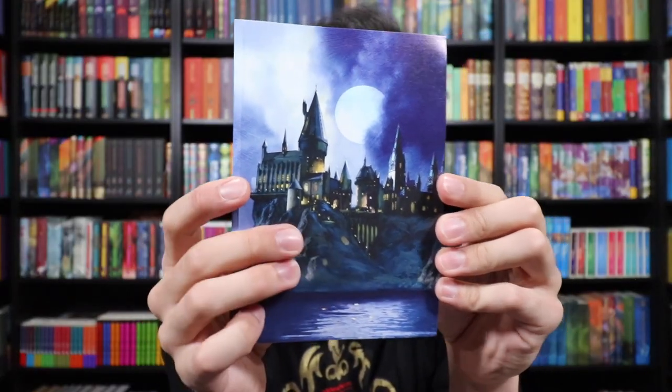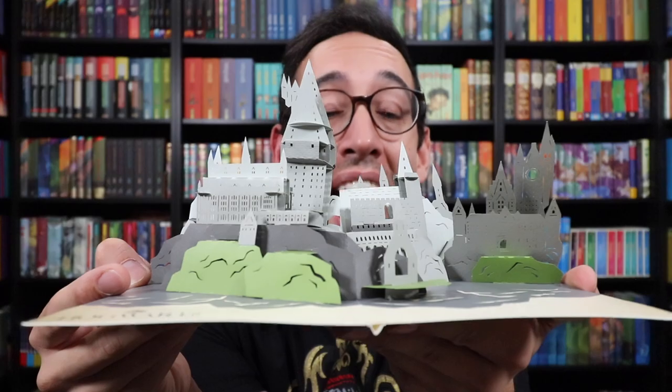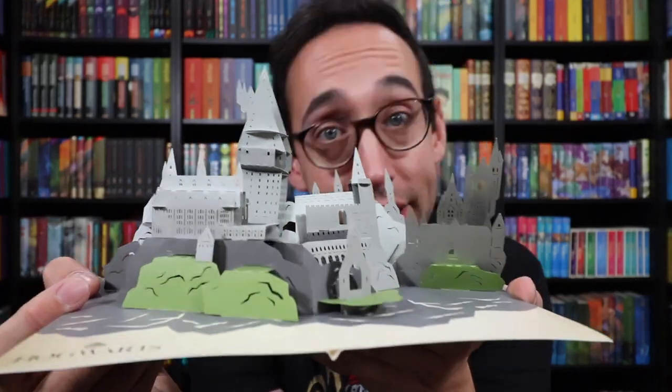All right, last but not least is an all occasions card. I think you can guess what's gonna happen when I open this thing up. Ready? Are you ready though? Are you ready? One, two, three. Hogwarts Castle. Hogwarts Castle just popped out of this card. What? How is this a thing?